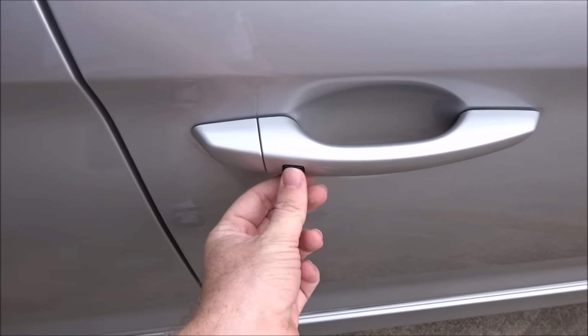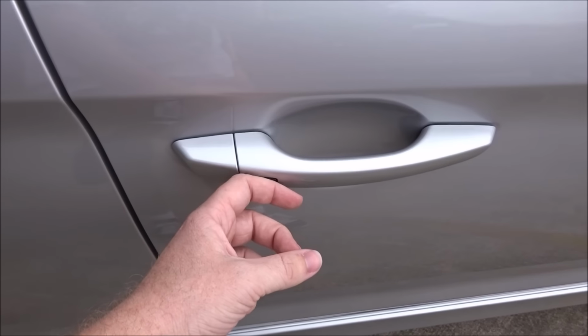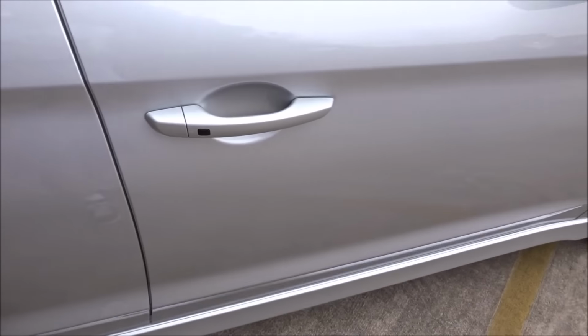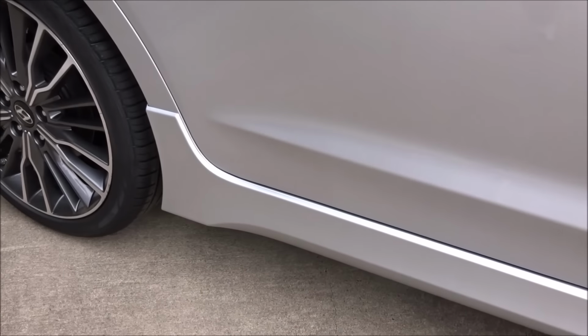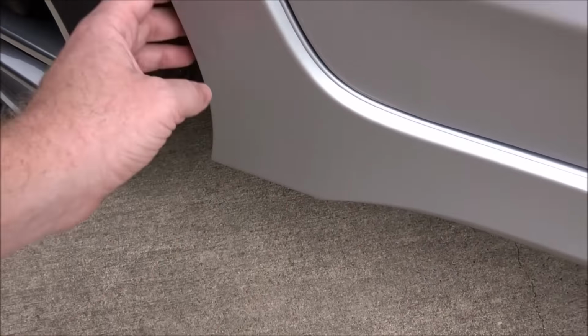Now, also standard here on the Elantra Sport is the proximity key keyless access system. So you just have the key fob in your pocket and use the button on the door here on both of the front door handles to lock and unlock the vehicle as well. Now, here at the side, you can also see the side skirts a little bit lower and a little more aggressive here in terms of their styling. They stick out just a bit more here at the back. And again, it all adds to this car's a little bit more lower and aggressive stance.